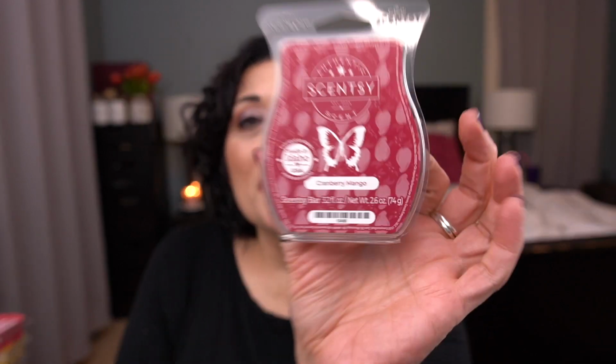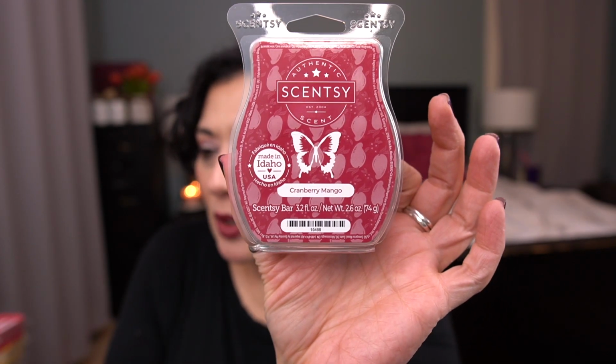Next up is Cranberry Mango. I was really excited about this one. This is a melange of tropical mango, cozy cranberry, and spicy pineapple. I'm a little scared of the spicy pineapple because I am excited about cranberry mango and I don't want the spicy pineapple to mess up the cranberry scent.